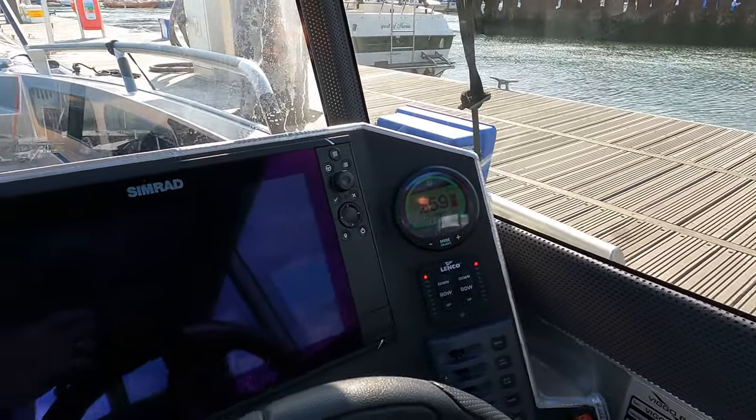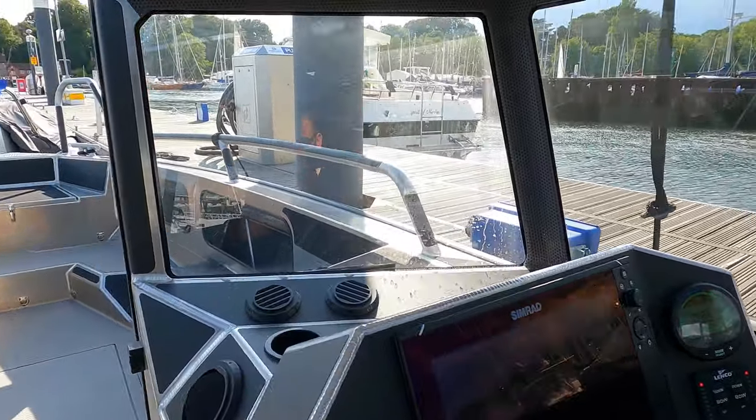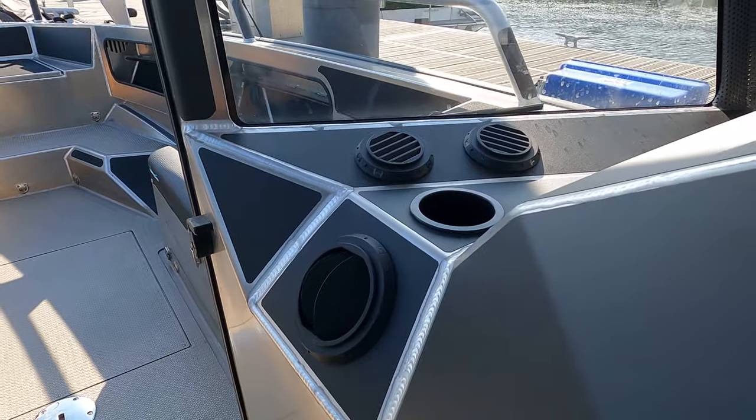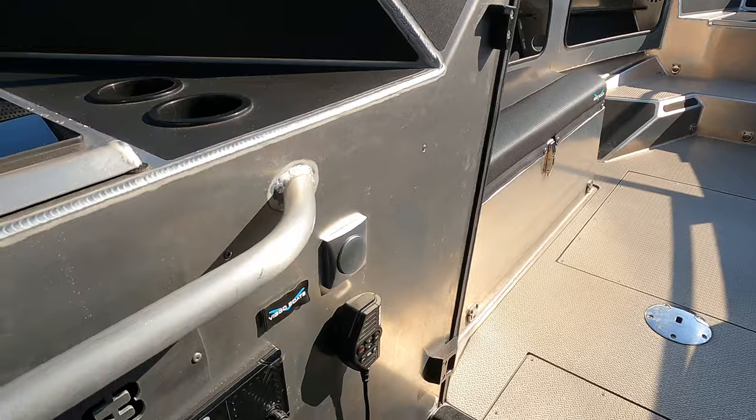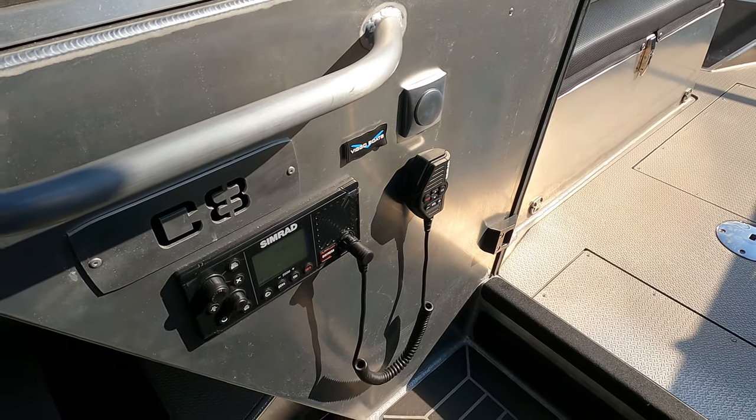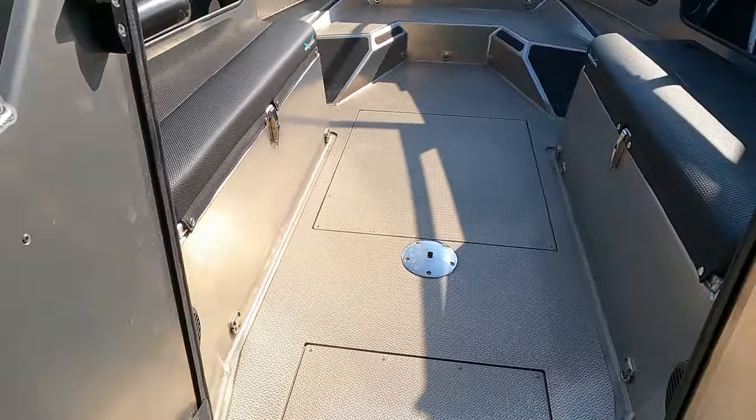In front of the helm position, you get a really good view of the numerous vents that provide lots of fresh air into the cabin as and when you need it. The VHF radio on this boat is located where both the skipper and the navigator can get access to it as and when needed.